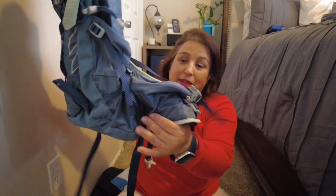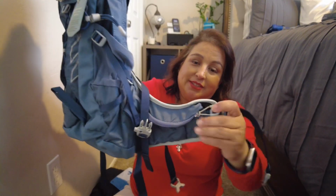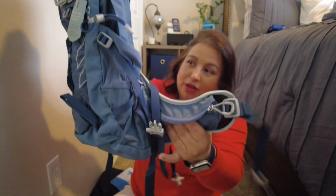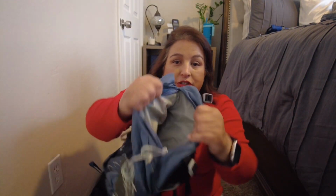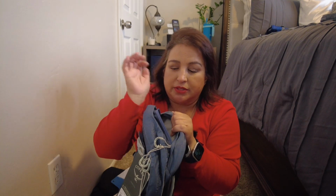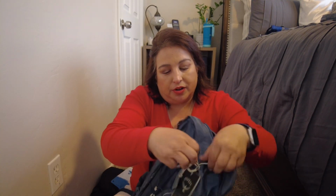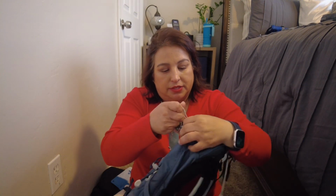Then it has a hip belt, which I love from my other backpack. So it has these hip belts with pockets. That was another feature that I had to have, was the hip belt. I wanted to make sure I had a little pocket on top so I'd be able to get things in a hurry, like maybe snacks or something simple, without having to dig in the bag. There is another pocket on the inside.